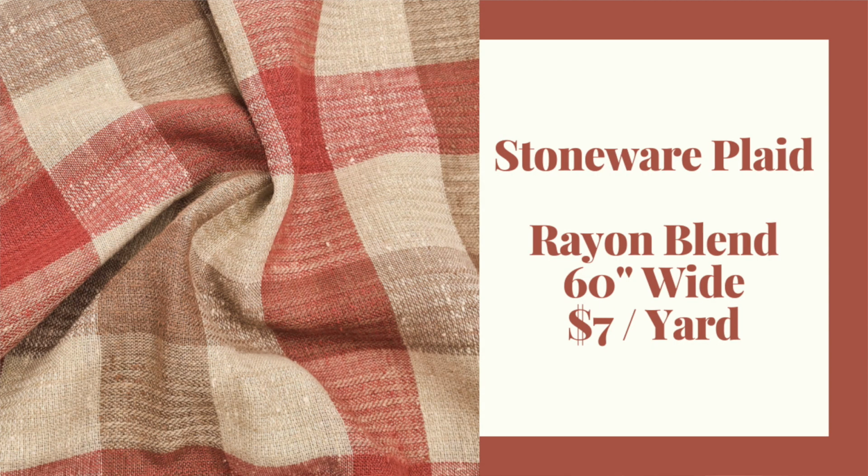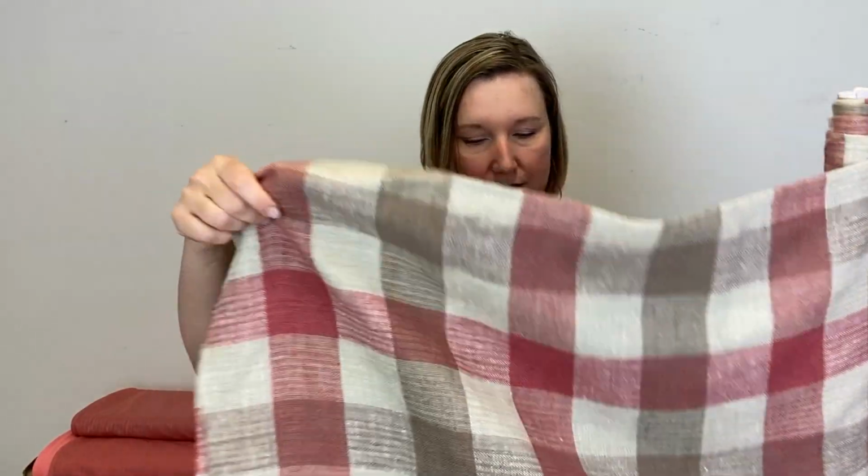This one is called Stoneware Plaid. It is a rayon blend. We are not sure what it's blended with, but it feels a little bit like wool. It is kind of coarse. It's a little bit itchy. So if you make it into something that you'll be wearing close to your skin, you'll want to line it. It would make a lighter weight jacket.